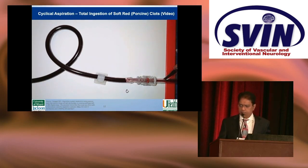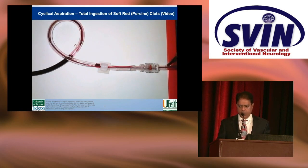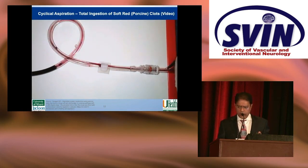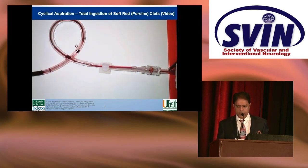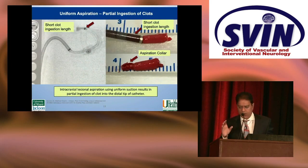And here is a video of a cyclical aspiration of a slow clot. And what you can see is that the clot is pretty rapidly ingested as the pressure is varied at the face of this clot, and you can see that there is a moment of aspiration where the pressure is low, and then you suddenly tug the clot back as the pressure increases. And so the idea of cyclical aspiration is to basically create a negative force and then relax it for a brief second, and then apply a high pressure.